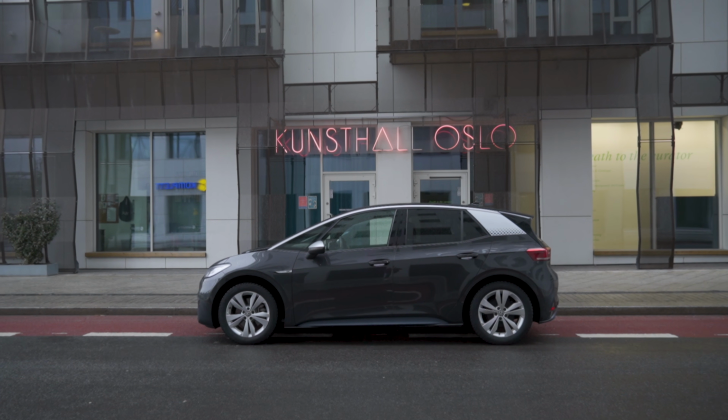Hey guys, Kris here. In this video, we are going to compare the Volkswagen ID3 with the Tesla Model 3. And I know guys, these two cars are very different in many ways. So before you go crazy in the comment section down below telling me that you can't compare these two, or you go downvoting this video, actually, I think you can compare the two in many different ways.